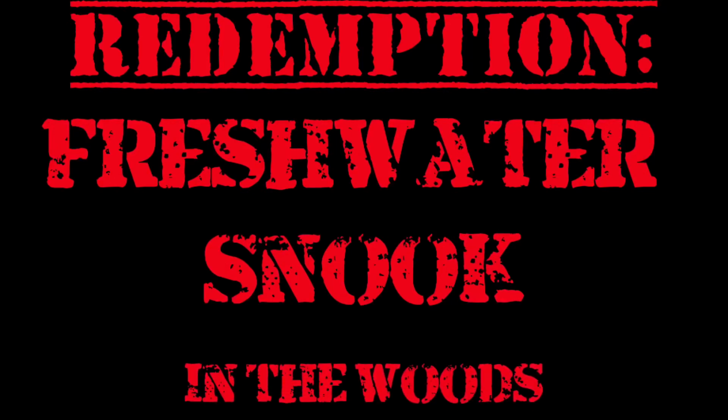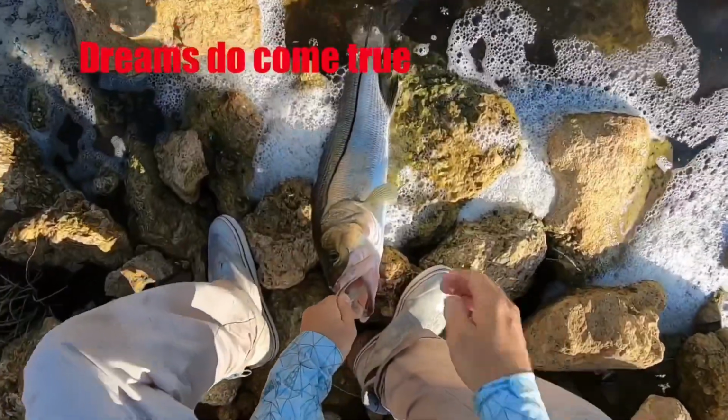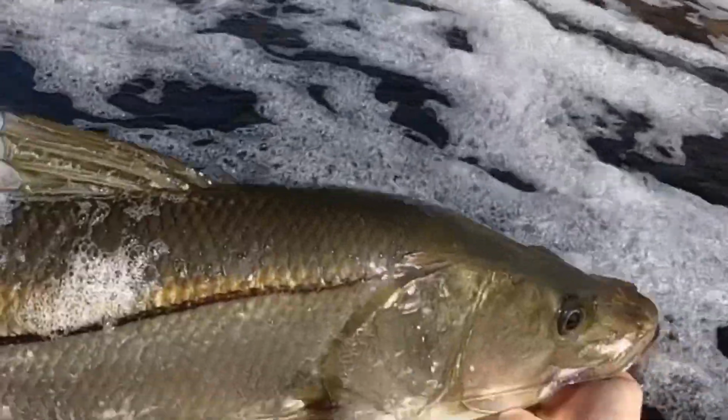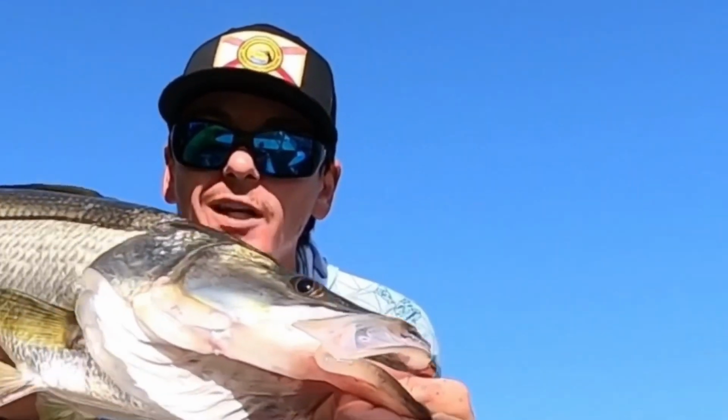Three, 2, 1. Yes! Yes! Wow! That's a freshwater spillway! Redemption on the beautiful freshwater snook.